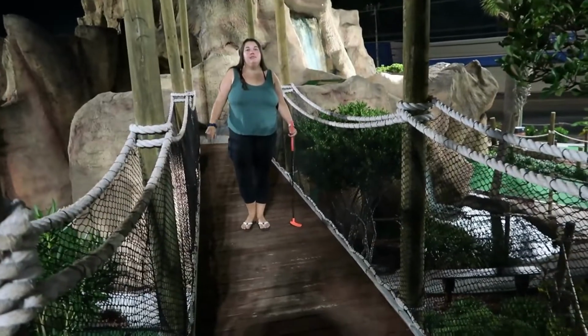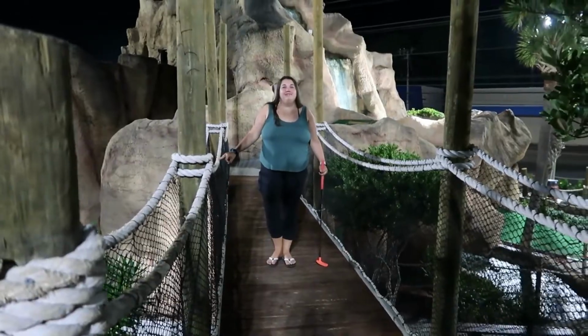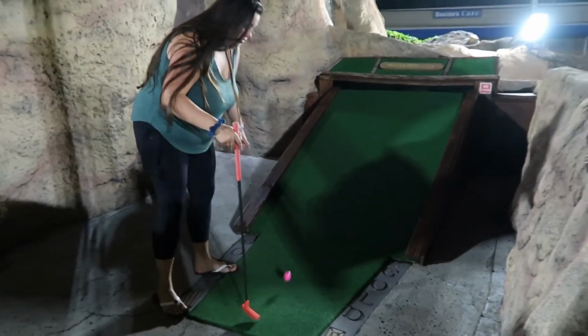Yeah, she won't get on an actual wooden swing bridge, but this one, as long as it's sturdy, she'll cross it. Let's see how Lindsay does. Probably not good. Yeah, there's that car on this one.